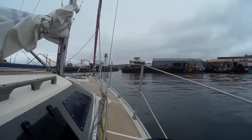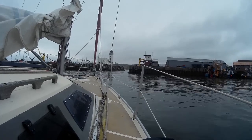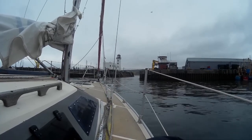When there's four like today, one person is on the tiller, they're the helm. Two people are on the winches, and then one person is basically just used to try and weight one side of the boat down so she sails more upright.